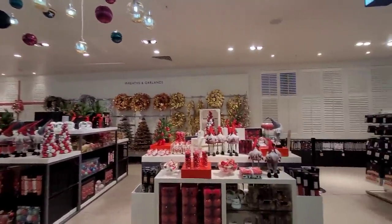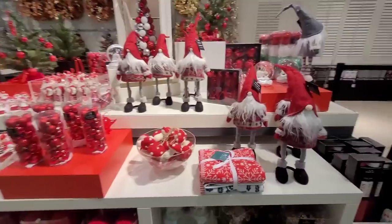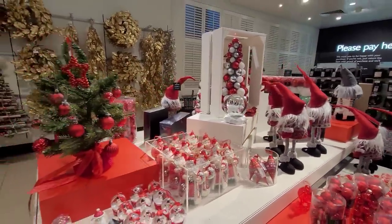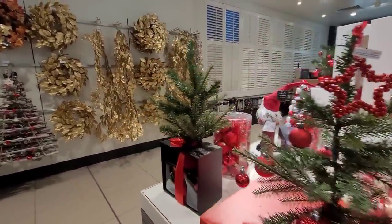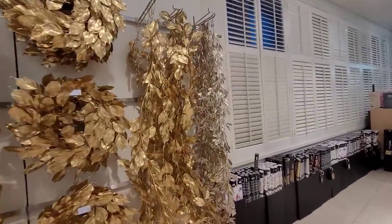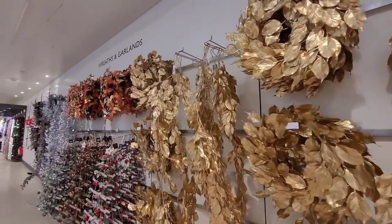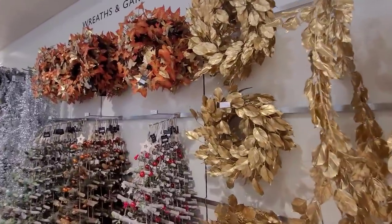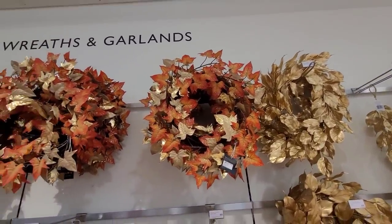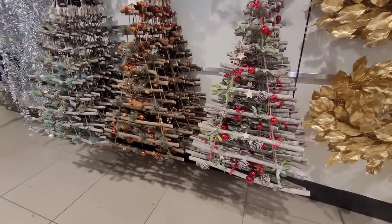I'm gonna pop over here before I cross the other side, because I don't know if I've shown these things. I don't think I have. So you've got like your tea towels. Then over here you've got your garlands. Let's have a look, because I like a garland. I like those Scandi things, fires.